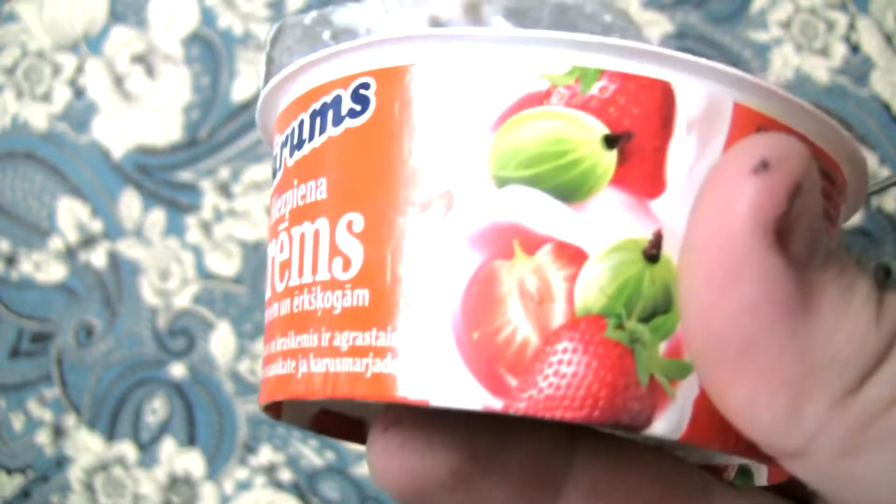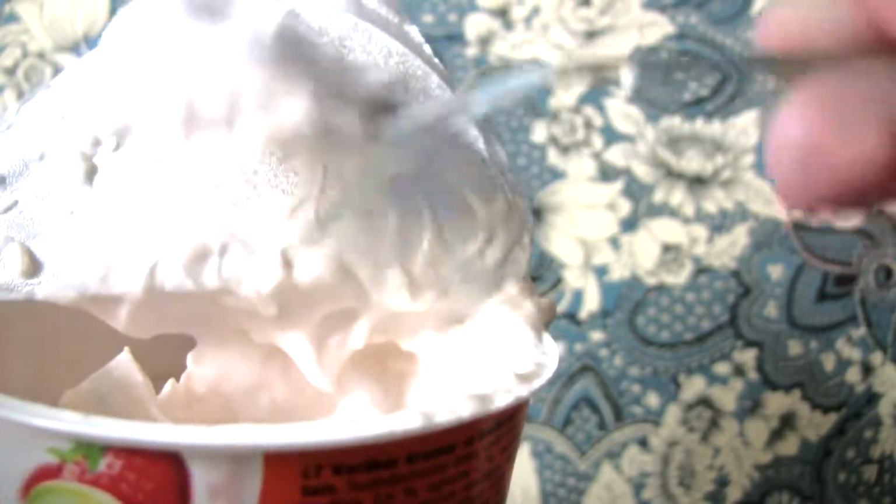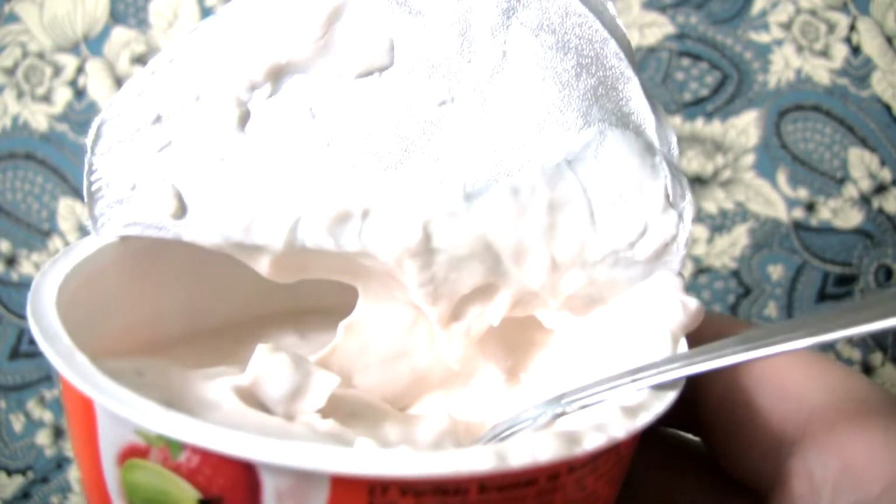For the strawberry thing, it's okay with, you know, Karusmarjadega being in the background, but if you're looking for a straight-up Karusmarjadega product, this is not it. However, it is pretty good, so I do recommend this. So Karums has delivered yet again one tasty thing.